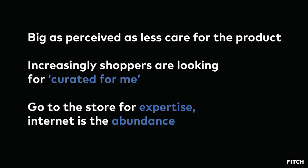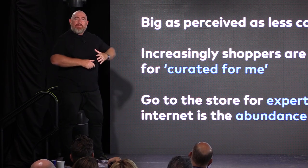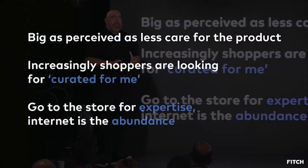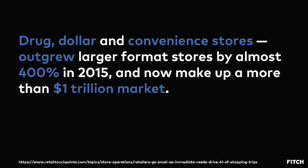I was surprised by this actually. I saw this in a piece of research. Big is increasingly perceived as there being less care for the products if you have more products in a space. So increasingly shoppers are looking for, bring it to me, create it for me. Create is a bit of an overused buzzword, but there we are. The summary there is that I think we increasingly go to physical space for expertise, which is the service dynamic, and the internet is really for the abundance. So there's a real shift there.